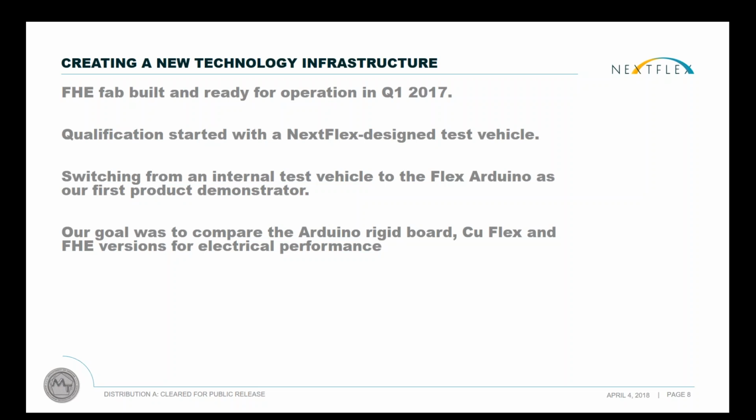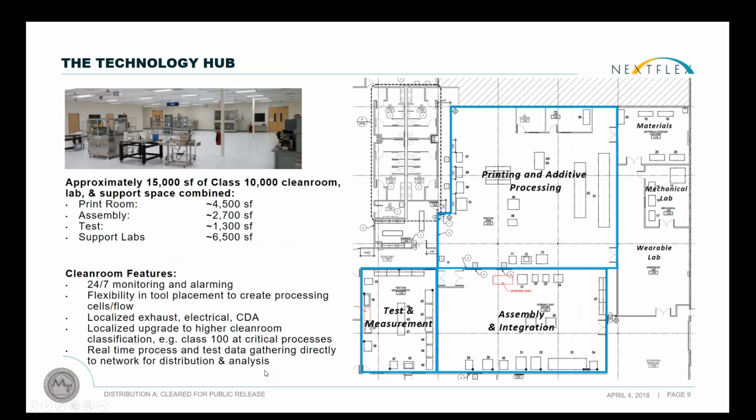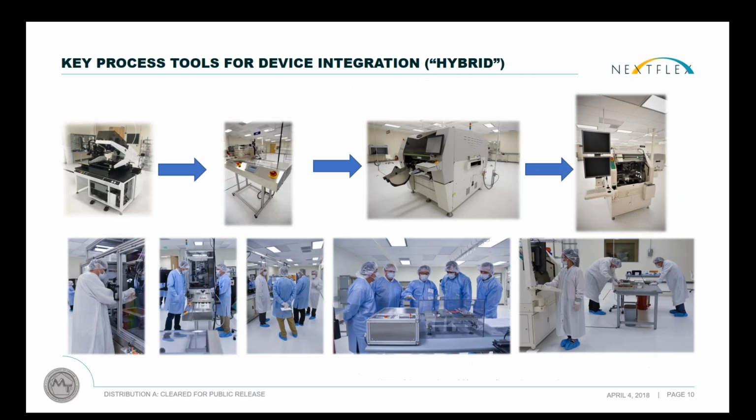Next slide. Just quickly, how we are set up. This is our clean room, class 10,000, about 15,000 square feet, separated into printing and additive processing, assembly and integration, and test, measurement, characterization, and environmental testing in a third area. Here are some pictures of the equipment we use. You see printing on the left, curing, assembly for SMD passives, and the die bonder we used for the die attach. And you see some of the clean room operations with testing and inspection there.